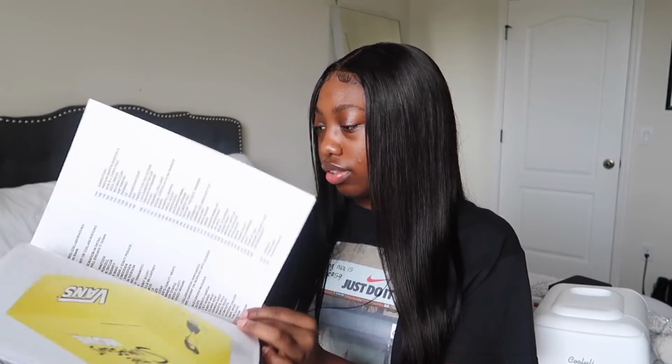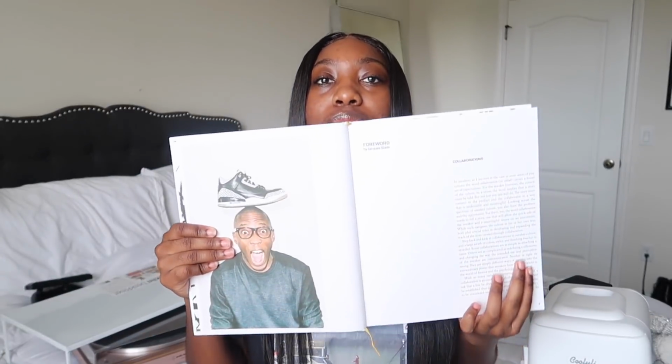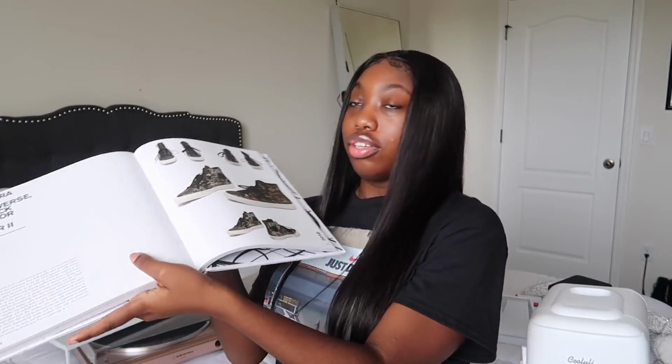And basically, it's just collaborations. Like, boom, this is the first page right here. What I found was pretty cool, it's the small things, is that the bookmark is a shoestring. I don't know, I found that cool, y'all. But yeah, it's just got dozens of sneaker collabs. So yeah, very, very excited to read this. I haven't read it or anything yet, but.